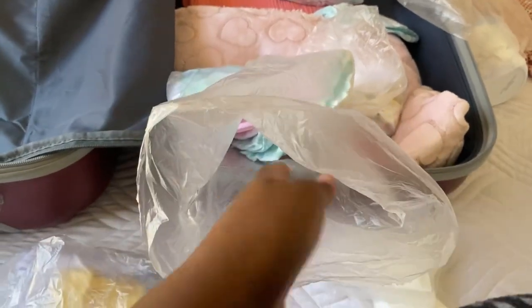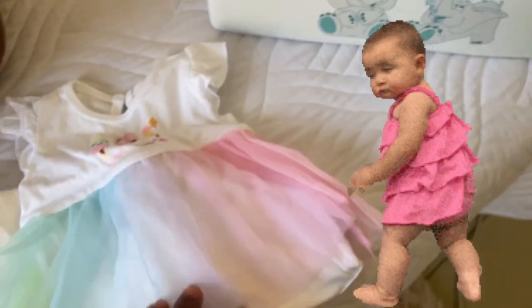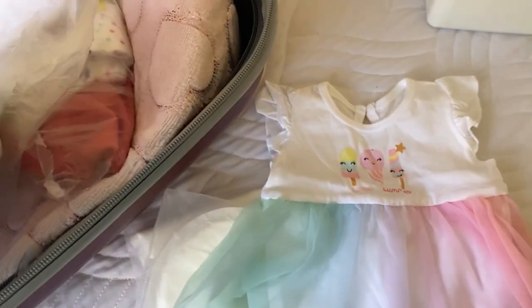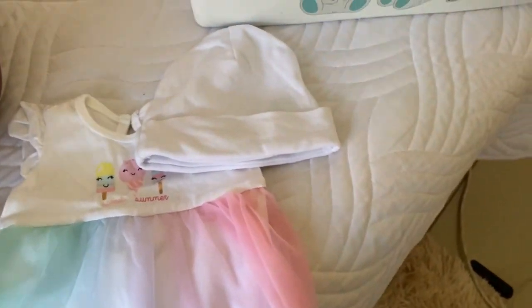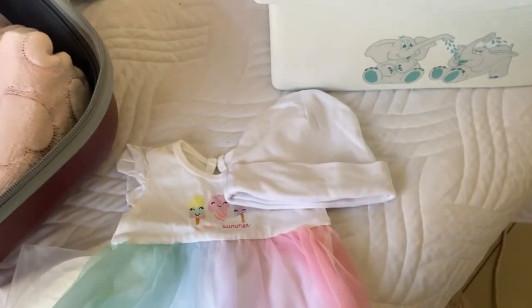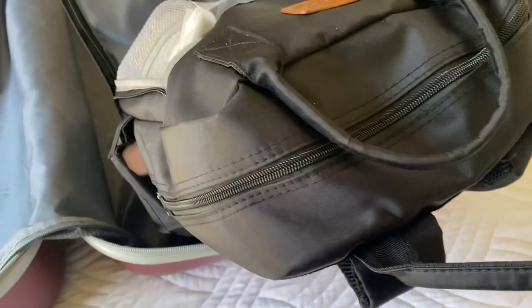So I'm going to show you the outfit that she's going to wear when she comes home. Oh man, how cute is this? I got this from Woolies. How adorable is this dress? She's going to wear this with this cute little white hat. We chose this outfit, me and Sikhe's big sis. So actually this is a better plan indeed.